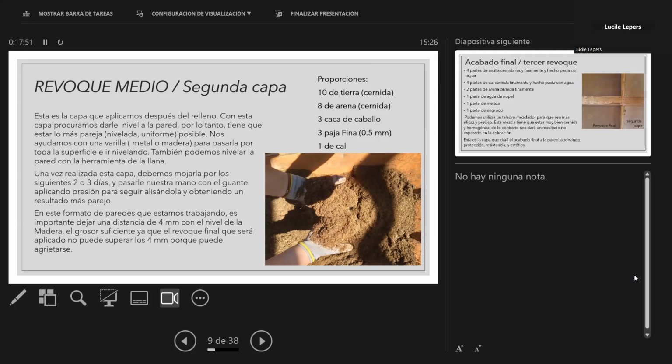Also for this layer, it's very important, 2 or 3 days after applying the layer, to get it wet again, because if it dries very fast, it's going to start to crack. So we have to make sure that we wet that, and also with our hand and a glove, we smooth it to leave it more flat every time.